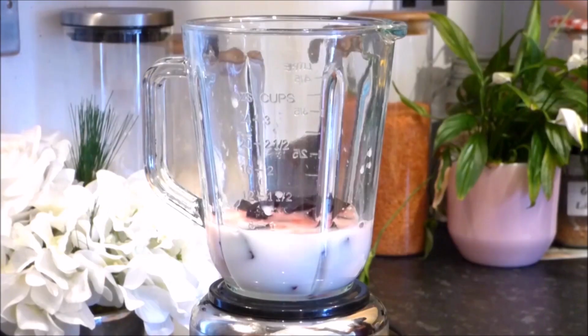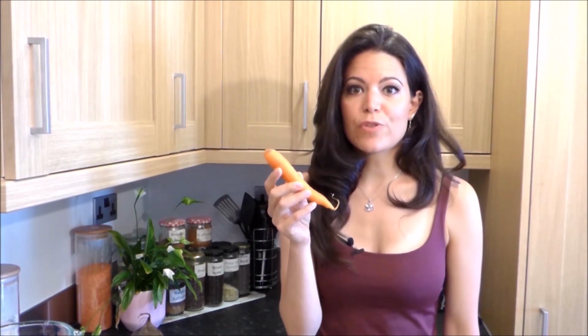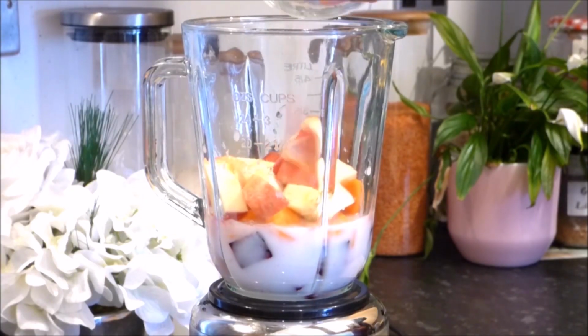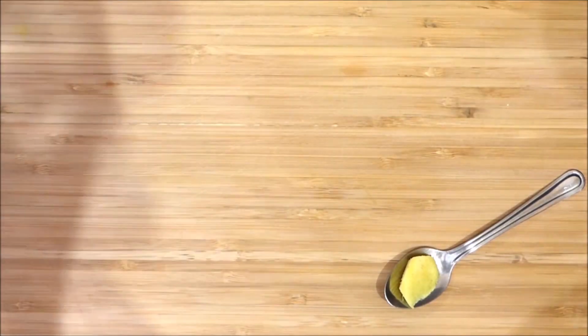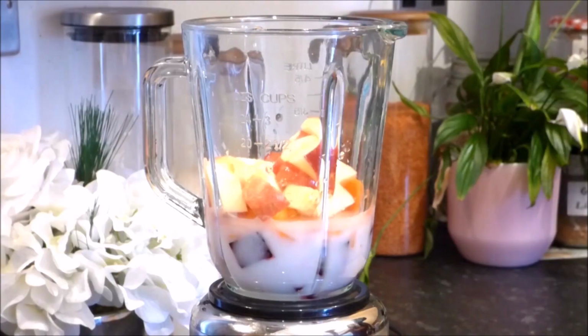1 medium carrot. Carrots help to keep the skin nourished, moisturized, and they help to prevent things like skin blemishes and psoriasis as well. It also has powerful cleansing properties which can help to treat acne. And about half an apple. And a squeeze of zesty lemon juice. Lemon juice helps to cure problems related to indigestion and constipation. And about half a teaspoon of ginger.